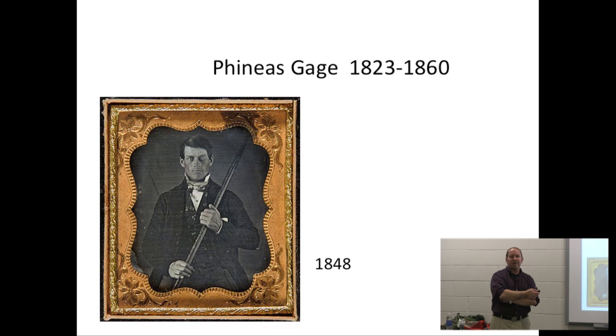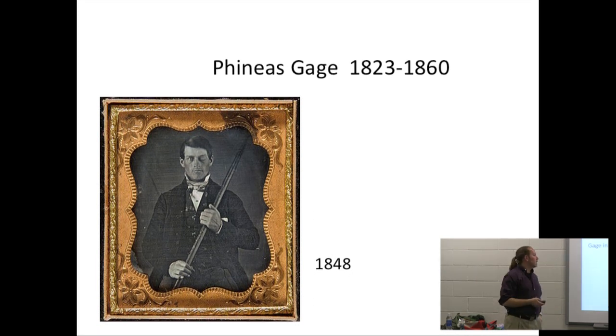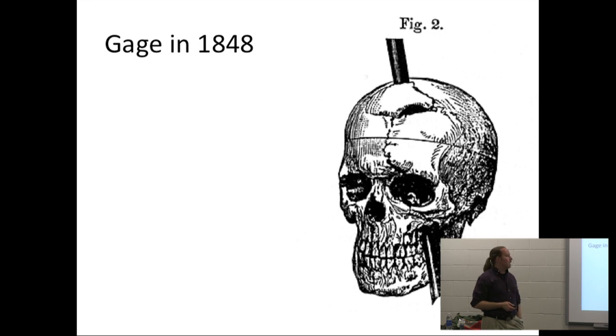So in 1848, working on the railroad, hitting his tamping iron, and in the process of that, there was an explosion, and that tamping iron went up and went through his skull, a little bit like this.